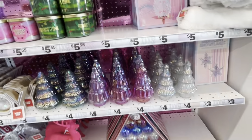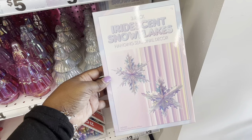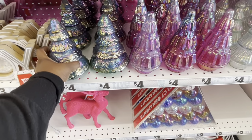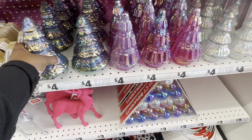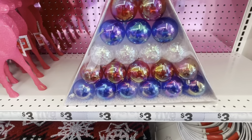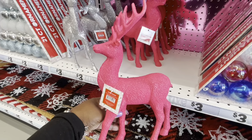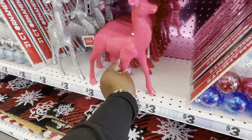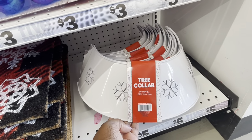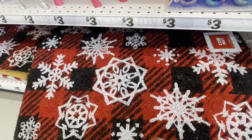Oh, I don't think he's quite finished. Okay, I think he's coming back. The hanging seasonal decor. Iridescent snowflakes, $3. And then these are $4. Really pretty. So there's that color, the green, and then the silver. And these are $3. And here's a reindeer closer. And some mats. These are $5. Hold on, the tree color is $5. And these are $5. Oh, these are pretty light too.